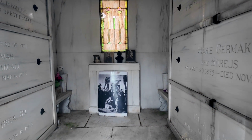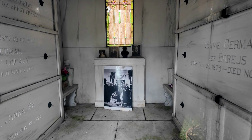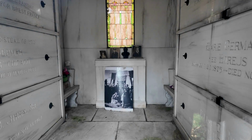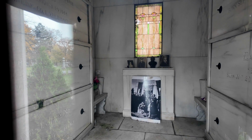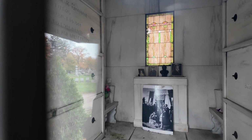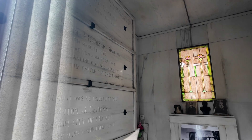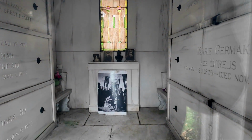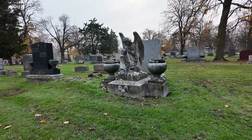There's the inside of that. There's family there. Trying to see where he is in here. He is up. Hopefully you can see that okay. He's up here. Anton Cermak. Here's another angel statue.